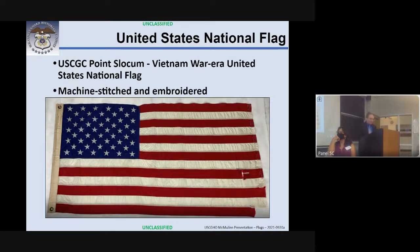That day, cutters Point League and Point Slocum, along with Point Hudson, assisted with the capture of a 125-foot People's Republic of China trawler near the mouth of the Cochin River in South Vietnam. During the 3 to 4 hour engagement, the trawler was eventually run aground, caught fire, and as you saw in the earlier photo, both cutters pulled alongside the burning trawler and directed fire hoses on the holds that were full of ammunition.